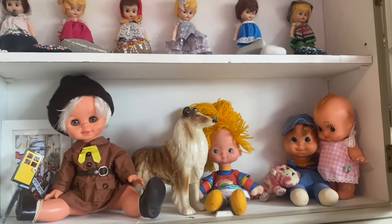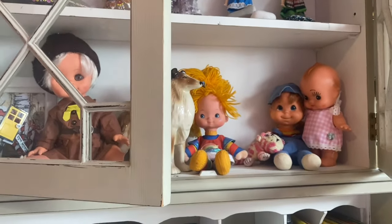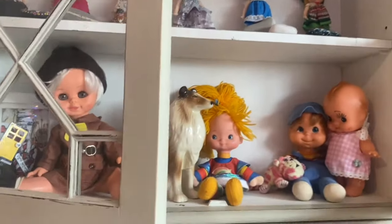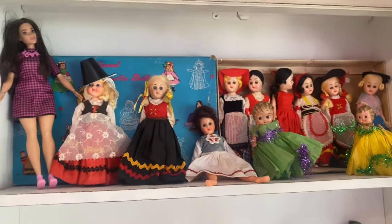I do have an apothecary downstairs. Do you want to see it? Shall I take you down? I'll take you down and I'll show you. But all of these elements are things that can come out and be placed on the altar. And they're as witchy as anything you can buy in a witchy shop.